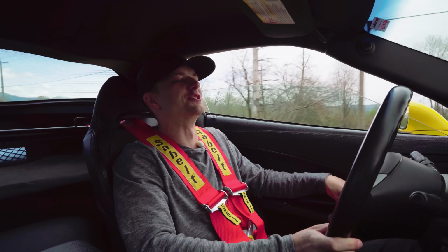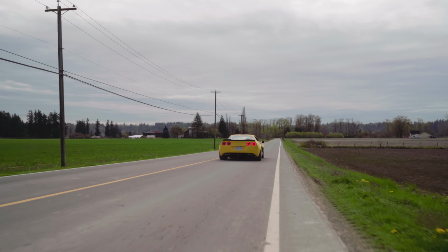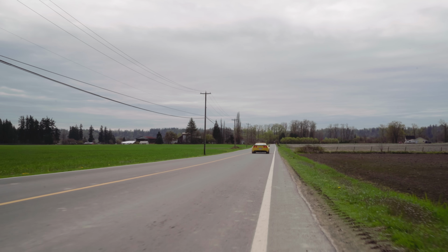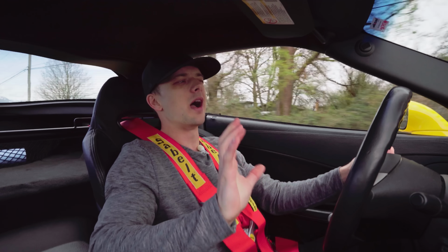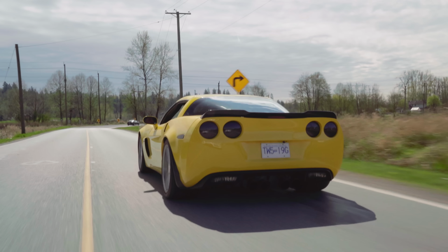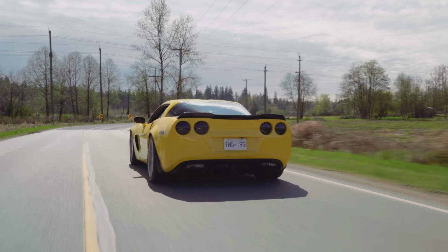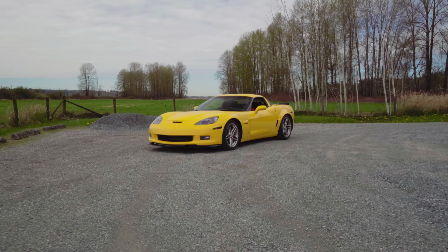Oh, we are in for a drive today, you guys. Let's go. We're gonna talk about what else you could buy used for around this money or a little bit more, and why this actually might be the best performance bargain if you want big NA V8 power with a manual.